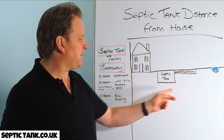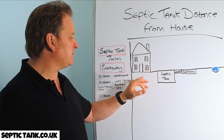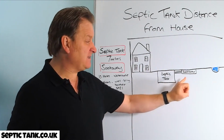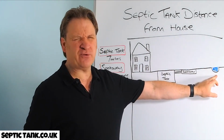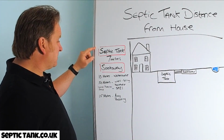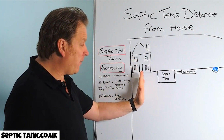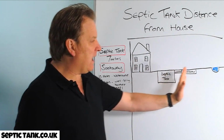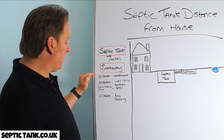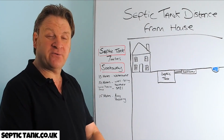This is a diagram that I've already drawn out. That's a house, believe it or not. That's a septic tank, that's a soakaway, and that's a little river, brook or stream there. On the left hand side we've got some distances for septic tanks and soakaways away from properties and rivers, etc. These figures are from section H of the building regs.